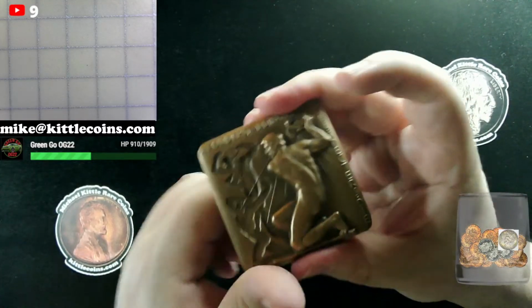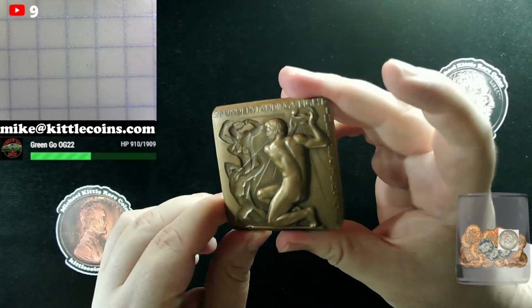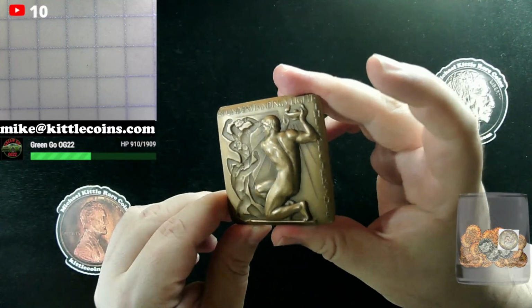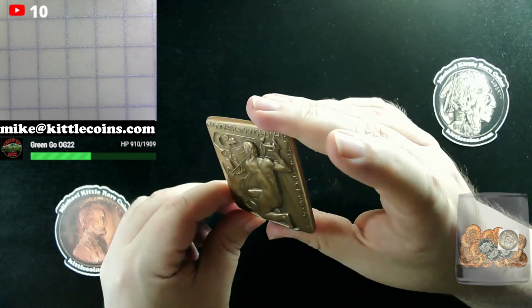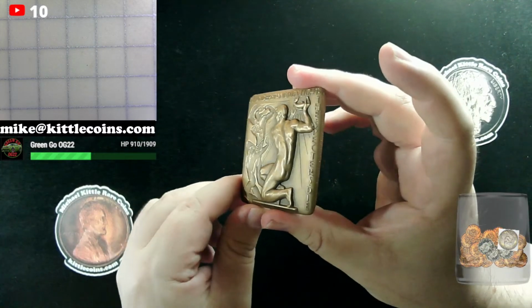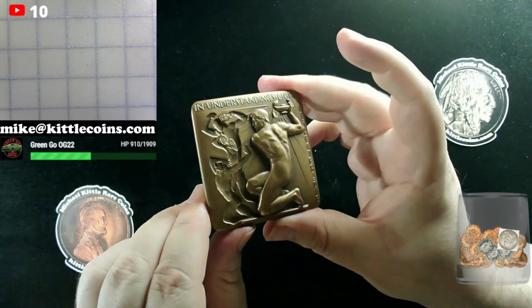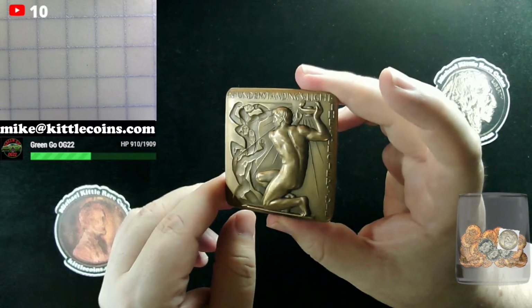And then on the reverse, it's got the lamp of knowledge there. In understanding's light, the specters die. So there you go. So the knowledge gets rid of the specters.